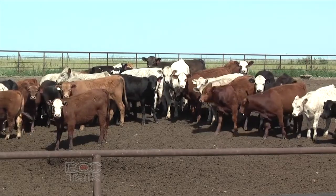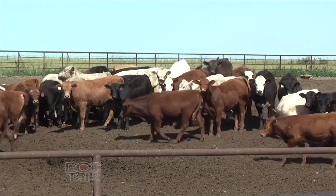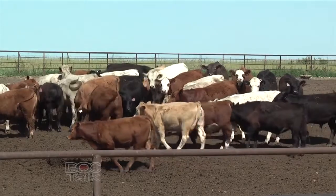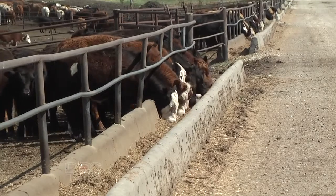Yeah, as we get into fall in Kansas, we can get some really nasty storms through. It's going to soak the bunk, it's going to soak the feed. That feed will go out of condition real fast. This is where the fun part of cattle feeding comes in. We've got to scoop the bunks, get that feed out of there, get fresh feed in front of them. As they come back to the bunk, we want a good diet there waiting for them.